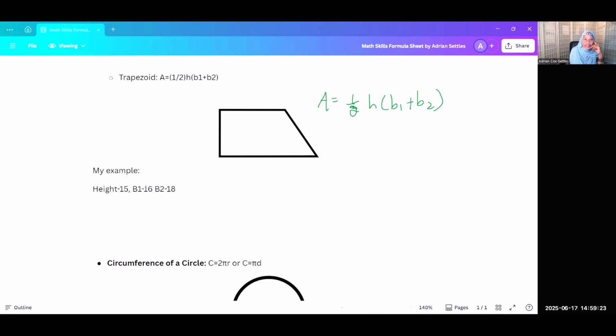For this one, I said that the height was 15, base 1 was 16, and base 2 was 18. I have to see if you need to round it, so I will see that as we go through it. What we're going to do right now is plug it in. A equals 1/2 times the height, 15, times the quantity of 16 plus 18. So A is 1/2 of 15, which we can say is 7.5, times the quantity of 16 plus 18, which is 34. And so you just multiply 34 times 7.5, and then you get your answer.